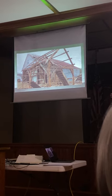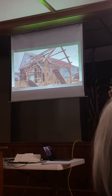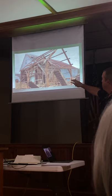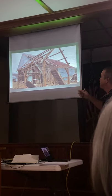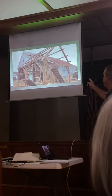So this is a picture from the right side of the barn, and the main structure behind this naked frame is the main barn that was built in 1875. That's what we dated the barn at. It's 40 feet by 60 feet long.